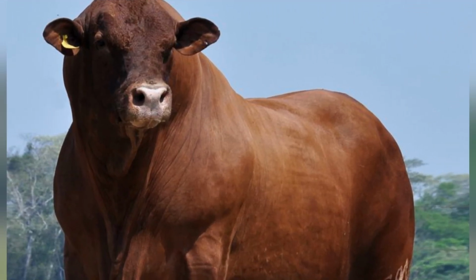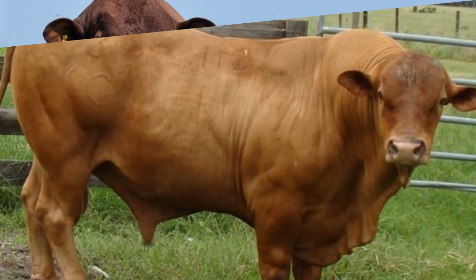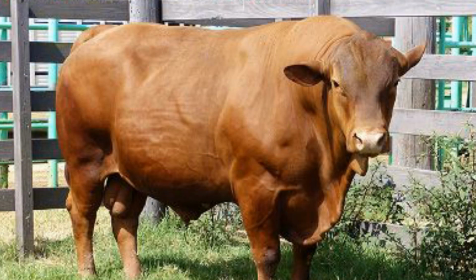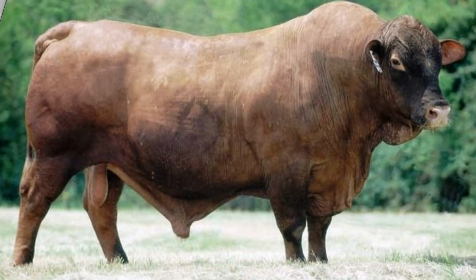Their docility also makes them ideal for breeding programs, as they adapt easily to various systems, from open grazing to intensive breeding centers. This unique trait of being both strong and serene is part of what gives the Senepol its tropical tank identity. Tough on the outside, but easy to work with.